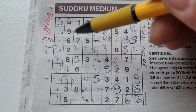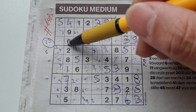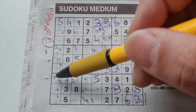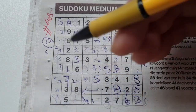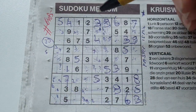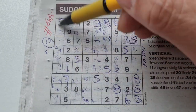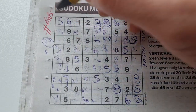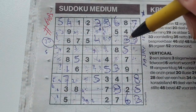7, how about the 6? 6 in the third column, 6 in the second column. So the first column, the only 3 places left for the 6 should be here or there. We see a 6 in the last row, no 6 there. So the 6 could be here, could be there. The 8 in the third column, 8 in the second column. So the first column, the only 2 places left for the 8 could be here, could be there. Come on.